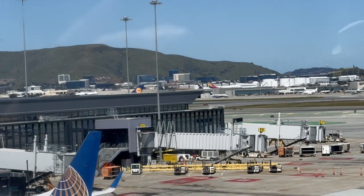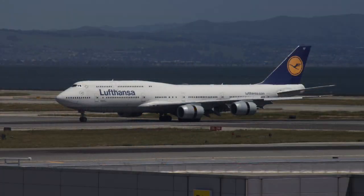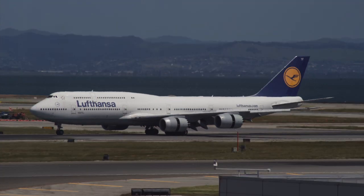Hopefully we can see more new liveries on Dash 8s. And there she is, the Lufthansa Boeing 747-8 Intercontinental in their old livery. Man, I'm super fortunate to finally see this beautiful aircraft again. She had just arrived from Frankfurt International Airport as Lufthansa 454, and this aircraft is registered D-ABYF. What a beauty she is right there.